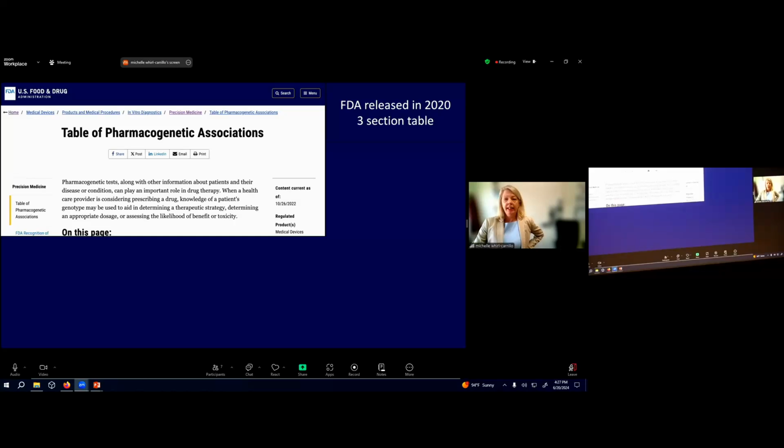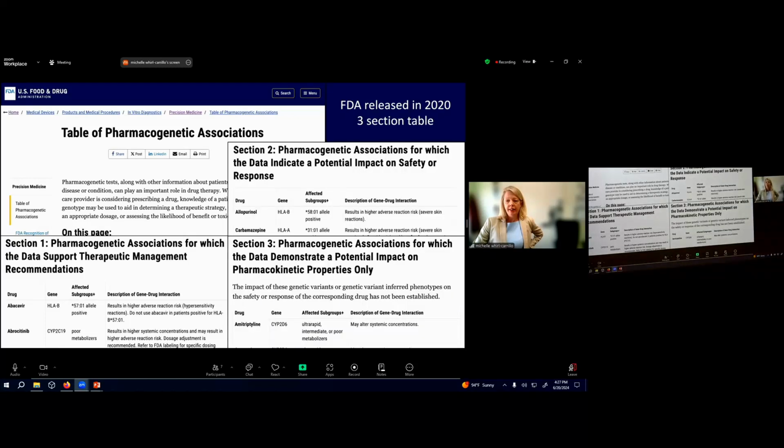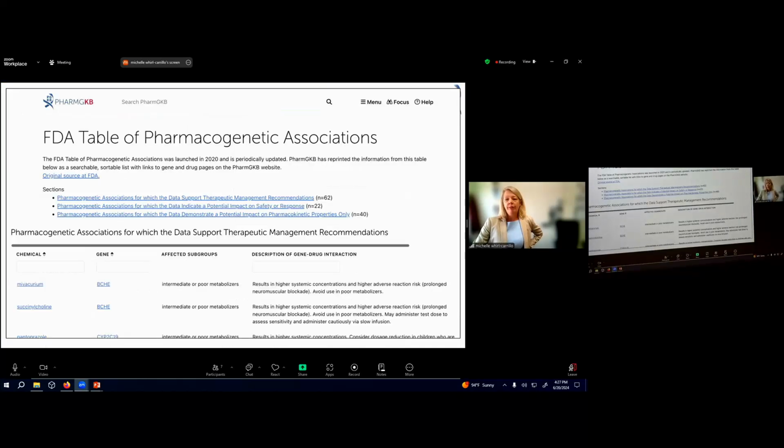Briefly, I think a lot of us know that in 2020, FDA put out this table of pharmacogenetic associations with these 3 different sections. We've had information about this table on PharmGKB for several years now, but now we've formally imported it on PharmGKB. You can find this table and you can sort and search it. It makes it a little bit more usable in terms of finding specific information on PharmGKB, but the real reason why we put it in here is so that we could leverage it in some of our tools that I'm going to talk about in just a second.